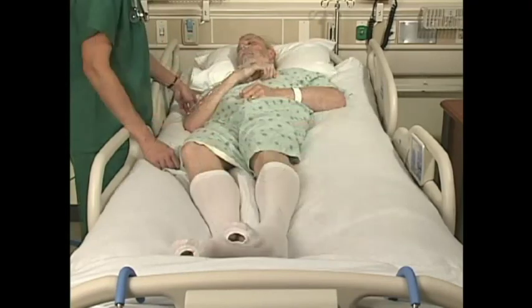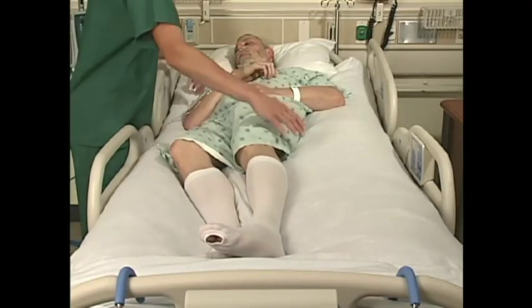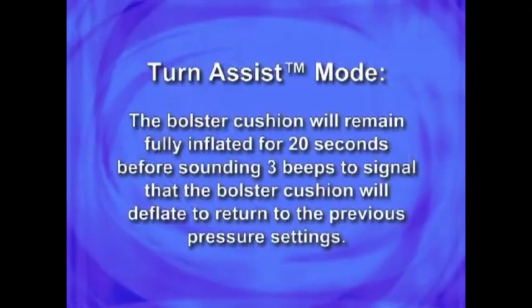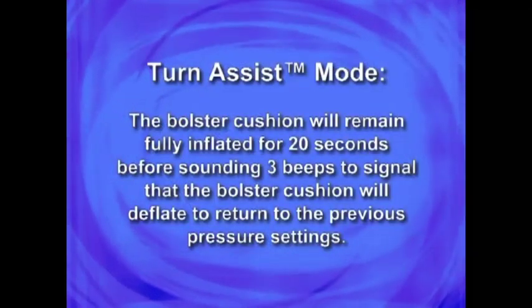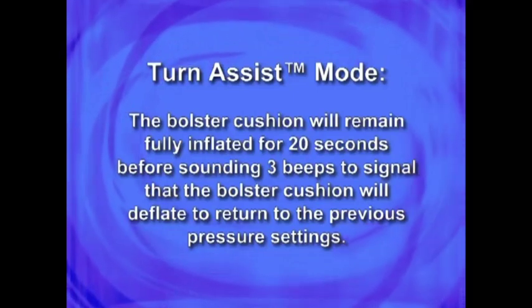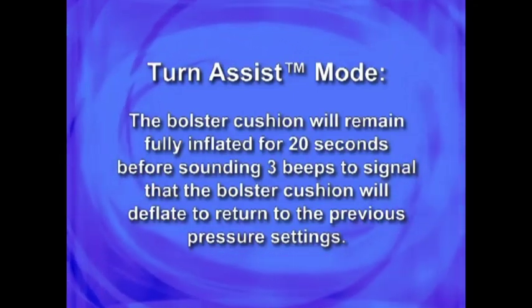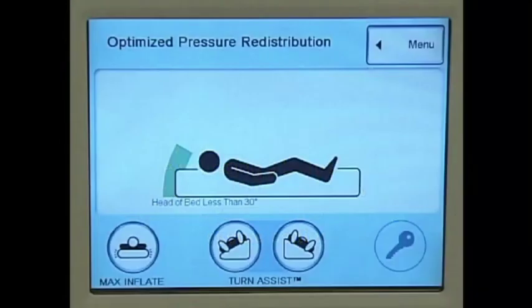40 seconds. Once the bolster cushion is fully inflated, you will hear a beep. Then it will hold for 20 seconds before sounding 3 beeps to signal that the bolster cushion will deflate to return the surface to the previous pressure settings. The screen changes back to optimized pressure redistribution.